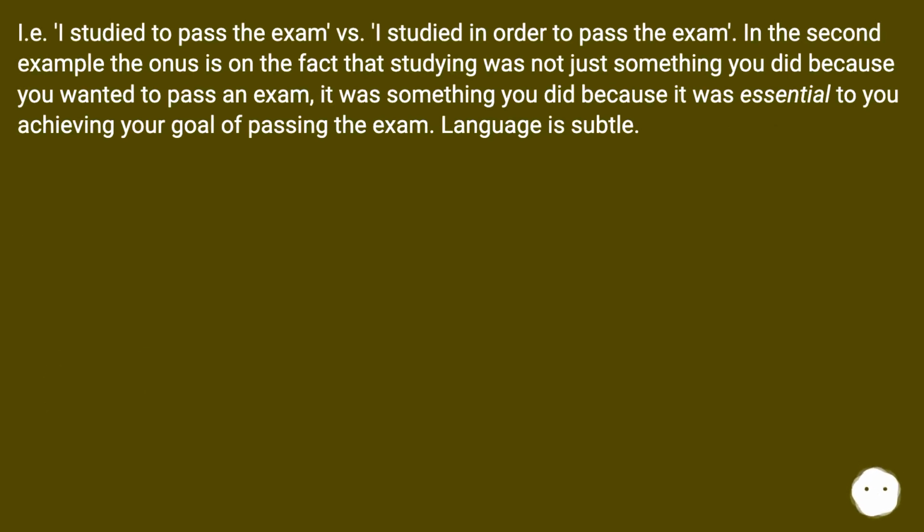In the second example the onus is on the fact that studying was not just something you did because you wanted to pass an exam, it was something you did because it was essential to you achieving your goal of passing the exam. Language is subtle.